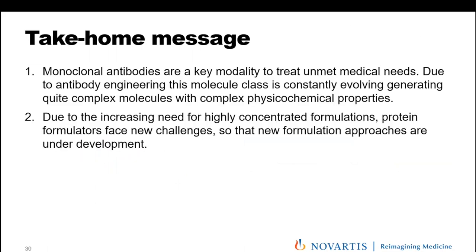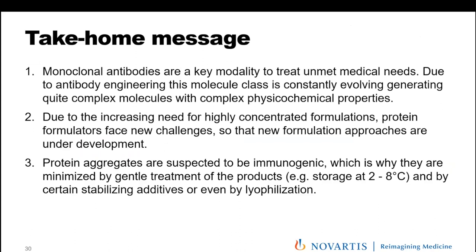So with that, I'm at the end of my presentation, and I hope that I could give you some insights into industry life and industry research. I should like to summarize that monoclonal antibodies are key modalities to treat unmet medical needs. And the field of antibody engineering constantly results in evolving complex molecules with even more complex physicochemical properties, which we need to understand.